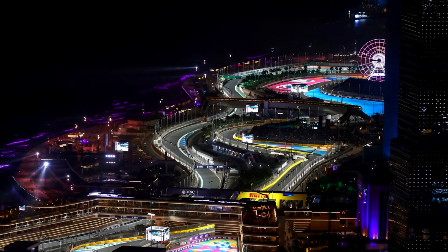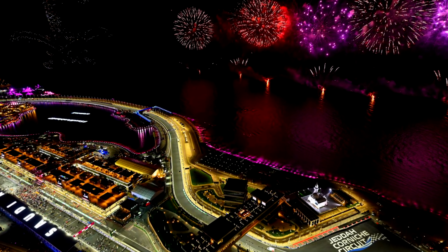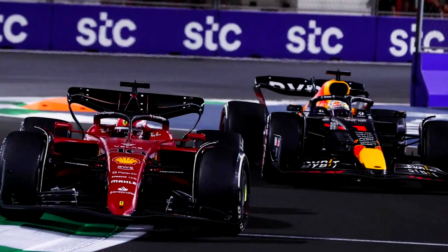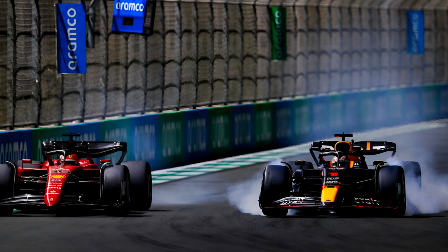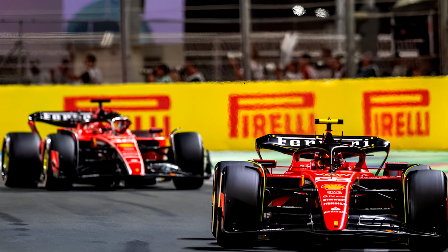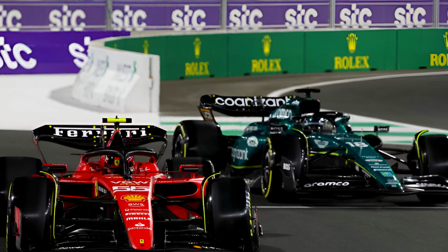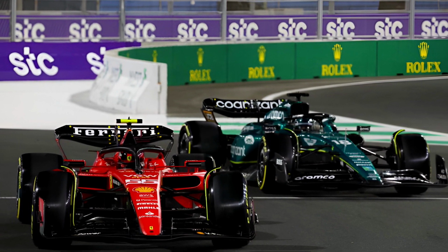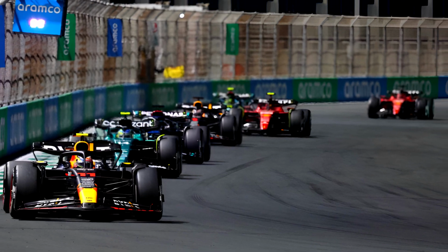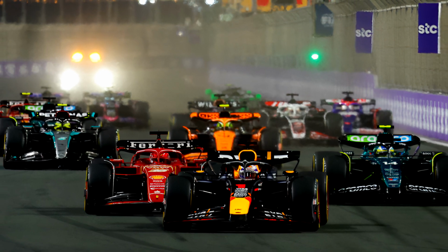At 6.174 kilometers, it's the third longest circuit on the calendar, and every meter demands full focus. The heat? It's intense. Track temps can hit 30 degrees C+, meaning drivers battle dehydration while wrestling cars through high-speed corners. Longer laps mean fewer chances to reset or recover from mistakes. Pit windows are stretched, and tire degradation becomes a mind game. There's nowhere to hide, no long straights to catch a breath.